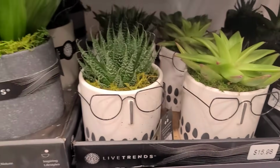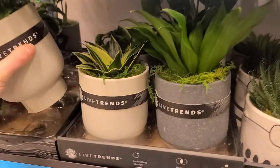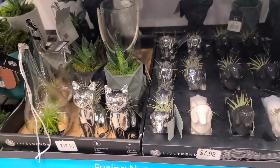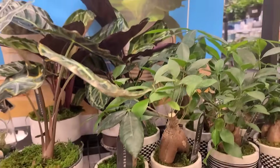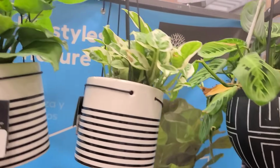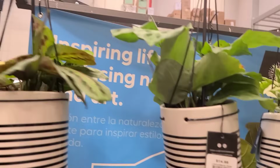So $24.98 for these. The stripy one is called a zebra plant. We've got some Haworthia up here. I thought that this snake plant was pretty cute as well. Some coffee plants, just checking out what's in these self-watering pots from Live Trends. All the air plants here, some alocasia, a couple of calathea hiding in the back, some ficus bonsais, and then these hanging baskets up here with some pothos varieties, a couple of maranta. These are $14.98 for these stripy pots.